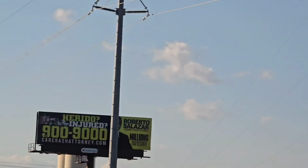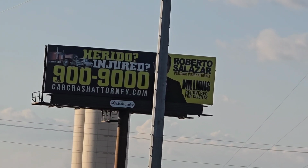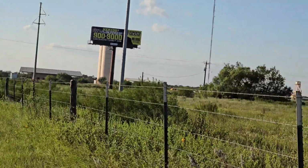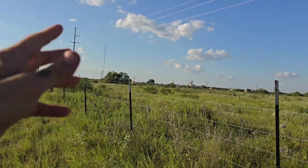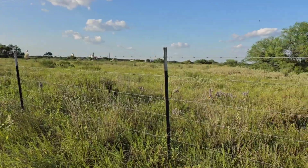Oh, there you go. And since it's South Texas, you've got to have a giant billboard for a personal injury attorney. That's a whole industry down here. Holy shit. You know, I don't know who I hate more, the attorneys or the insurance companies. I kind of hate them both. Probably the insurance companies more. They're all money-worshipping pigs, though, when it comes down to it.